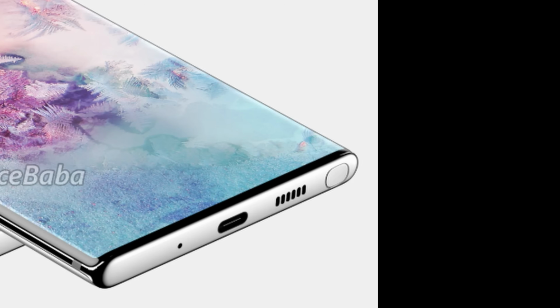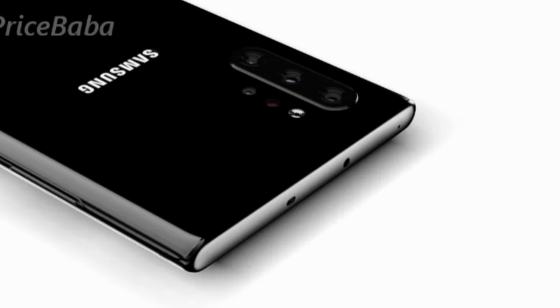and a Type-C port. The SIM card tray can be seen just over the camera module on the top edge. A secondary microphone is up there, as well as an IR blaster that will help you control different things like maybe your TV, your air conditioner, things like that.